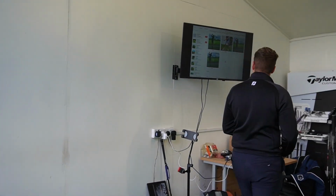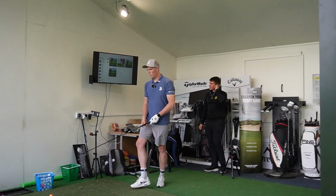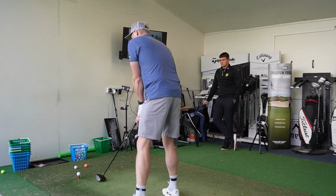Take the tee away, let's give it a whirl. Routine again is important. Last couple of swings and then we will recap it and just send you on your way and give you a bit of practice to do. A lot of practice to do.